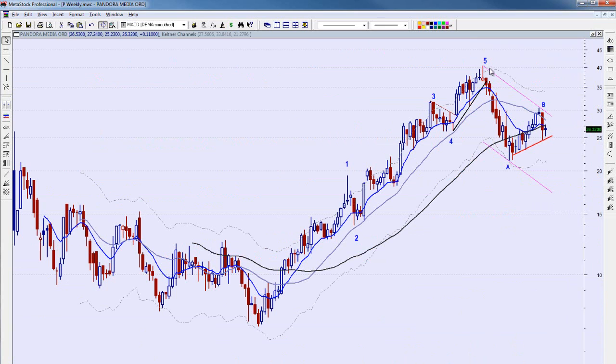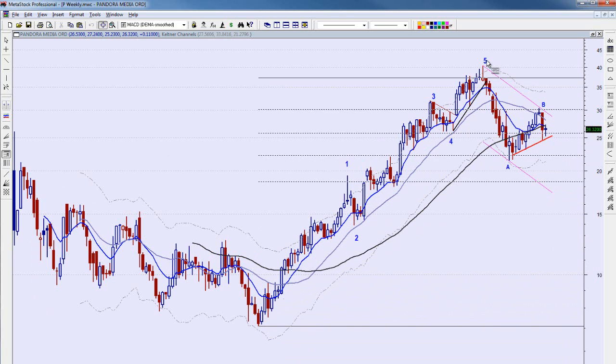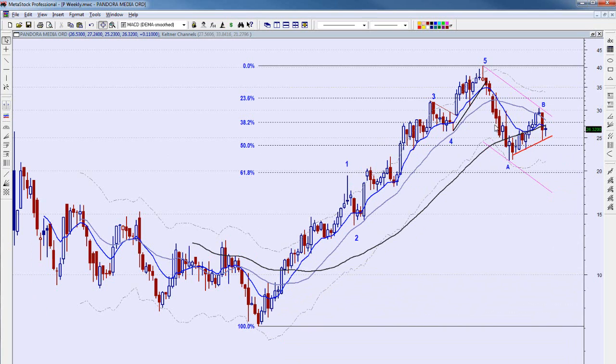So the real question is, is this an A, B, and we still have a C coming down, or has this corrected enough? Just for grins, let's see how much this has corrected. We'll take the low point and do a Fibonacci retracement up to the high point. It's retraced over 50% of the entire move, almost to the 61.8%, probably about 58% would be my guess.